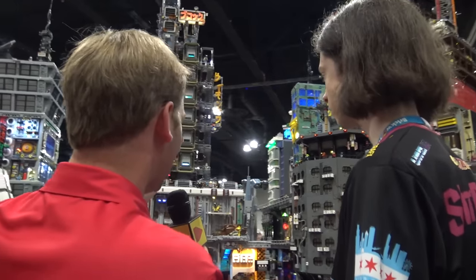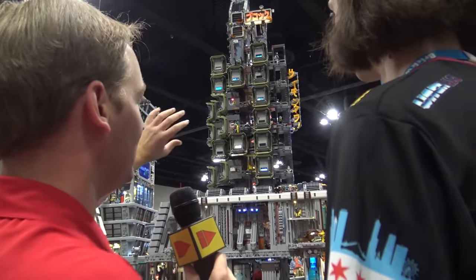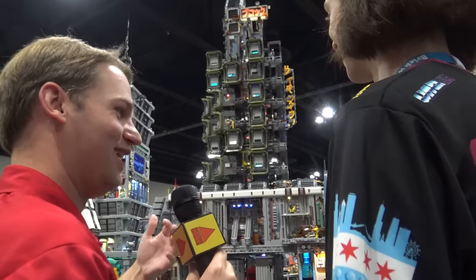So now you've had this set up for a day or two here at the show. How has it been standing up there? Is it very wobbly? Are there any concerns about it coming down at any point?